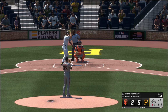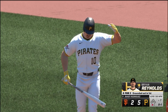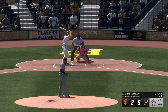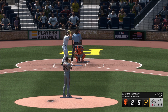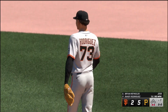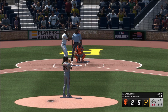Brian Reynolds, the next Pirate to hit. And first offering is fouled off. That clips the corner. Struck him out looking. Well, you could tell he wasn't expecting that ball to break back in on him. He may have been looking for something away, maybe something soft, but that slider on the inside corner absolutely frozen.